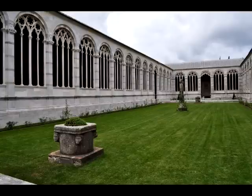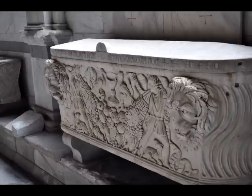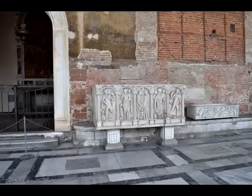Once you enter through the doorway and go in, you're going to see this building that is built in a rectangle, and it has columns surrounding the entire thing with a grass area in between. It's very comforting and very quiet, just as a cemetery should be. It also has the sarcophagi where people were buried, important people. It also has the stone laid graves on the floor of it.